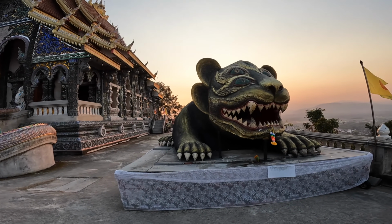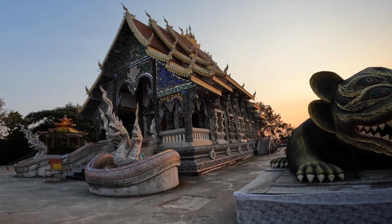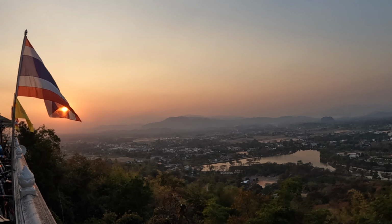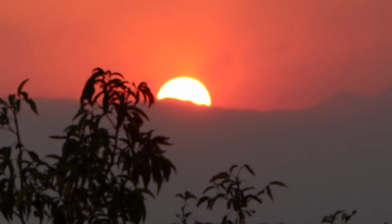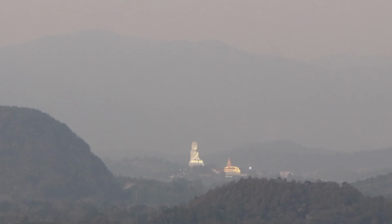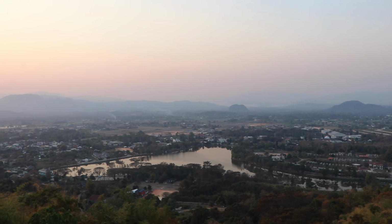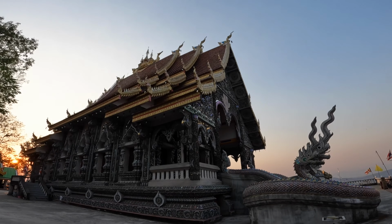Perched on a hill on the southern edge of Chiang Rai City, Wat Phrathat Doi Khao Kwai has some of the most beautiful sunset views of the city and mountains to the north. We could even see all the way to the huge Guan Yin statue, about 11 kilometers or 7 miles away. The temple itself is quite unique as well.